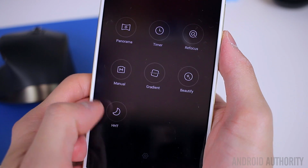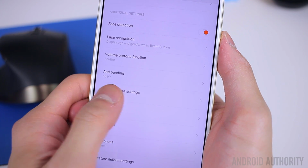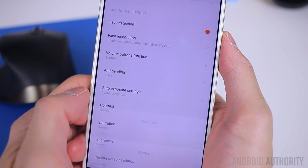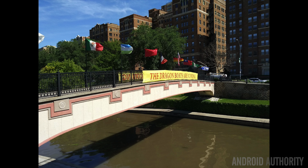The camera software also allows for adjustments to be made to the exposure settings, contrast, saturation, and sharpness for more granular controls over the image quality. Speaking of image quality, it's just as good as it was on the Mi Note, which is really no surprise considering it's the same sensor and camera software.